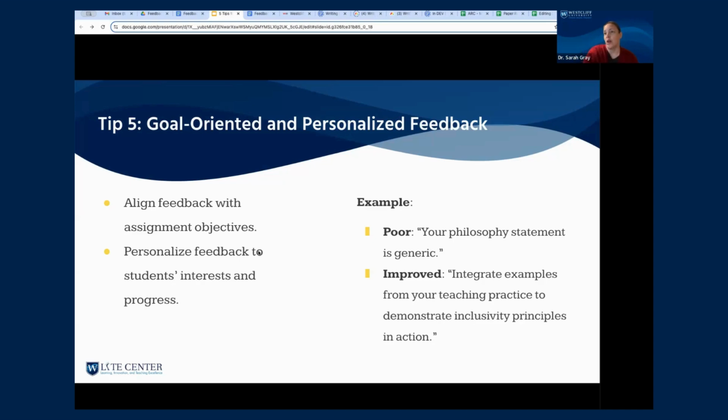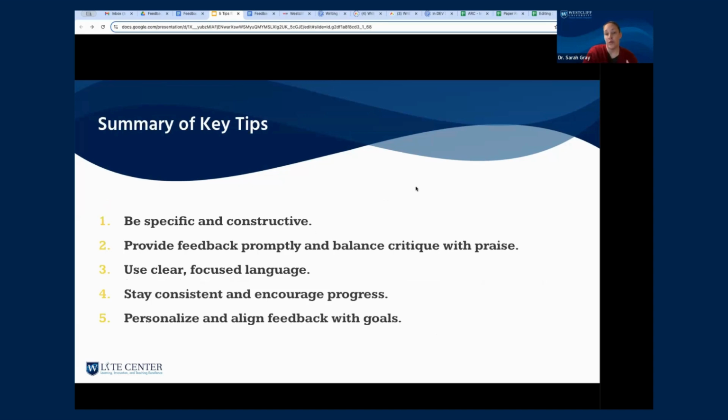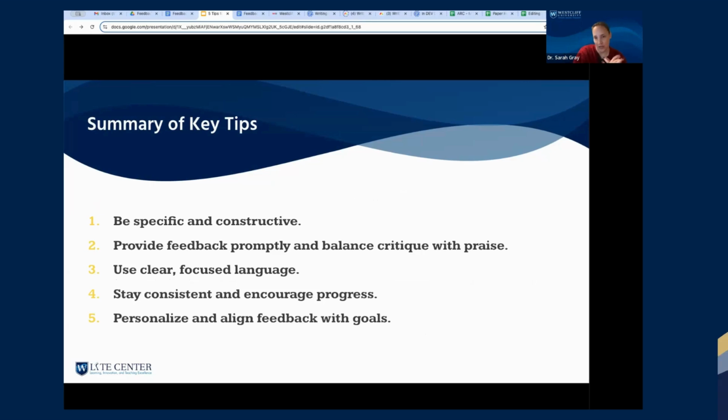Okay, so summary of our key tips, recap: the key to effective feedback lies in being specific, timely, clear, consistent, and personalized. Each of these elements is going to work together to create feedback that's not only informative, but also transformative.